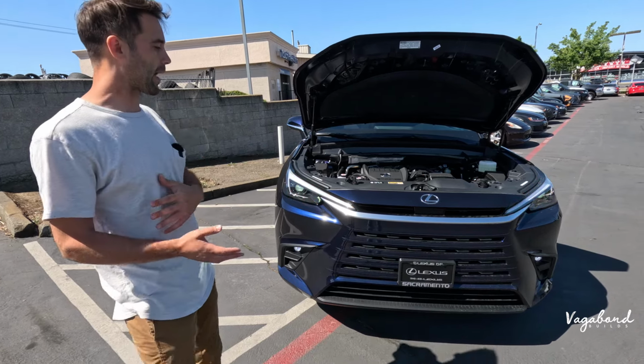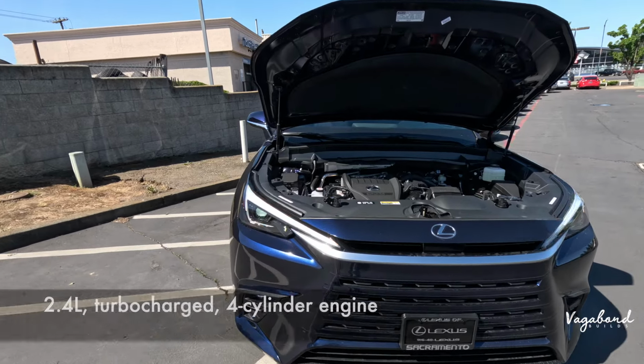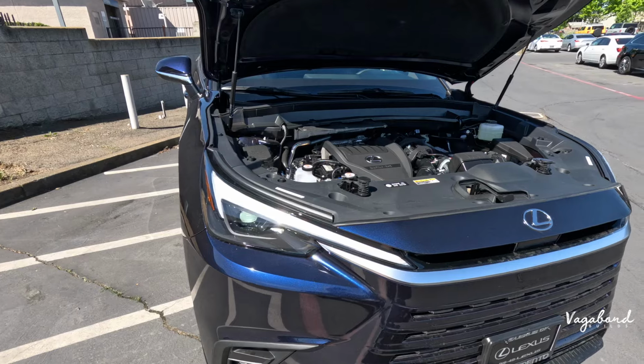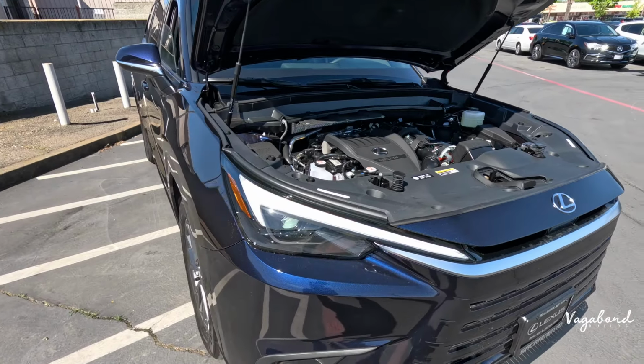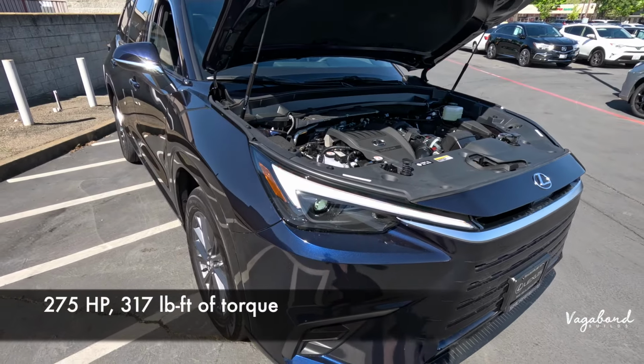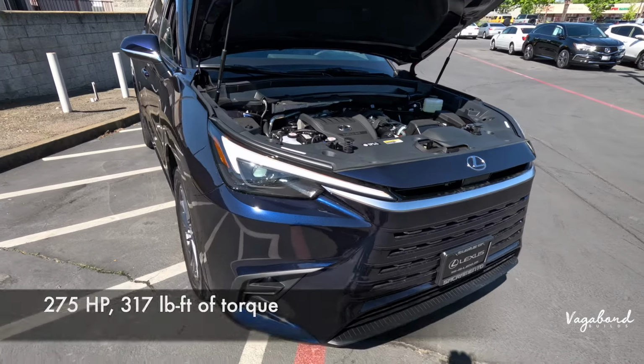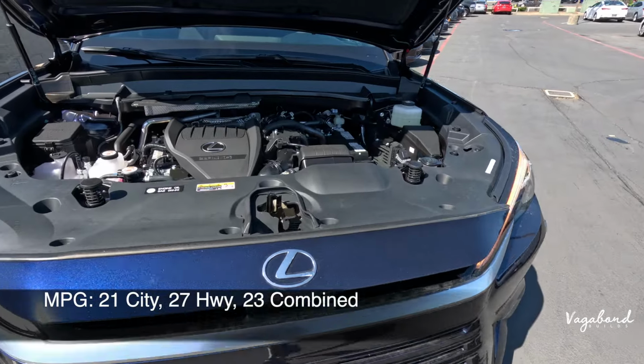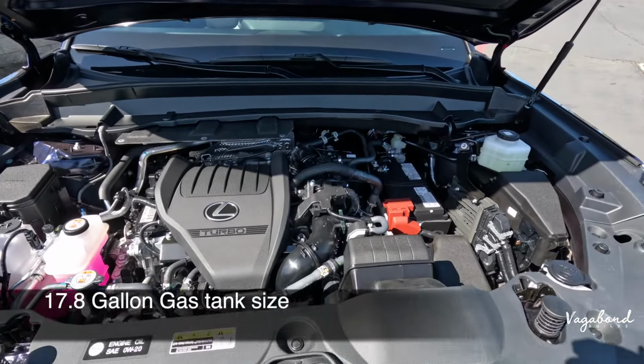I'm going to back off the car, show you guys the 2.4 liter turbocharged 4-cylinder engine that comes paired together with an 8-speed automatic transmission, 275 horsepower with 317 pound-feet of torque, 21 city MPG, 27 highway, 23 combined, and a 17.8-gallon gas tank size.